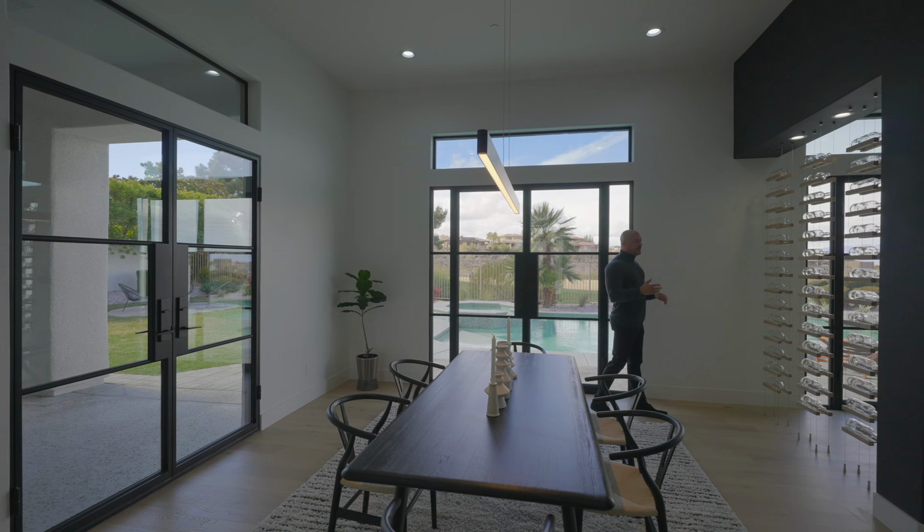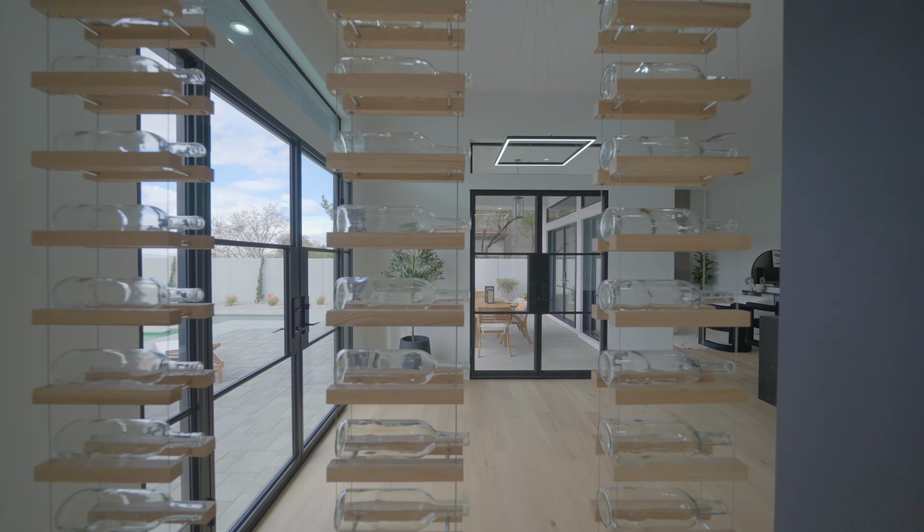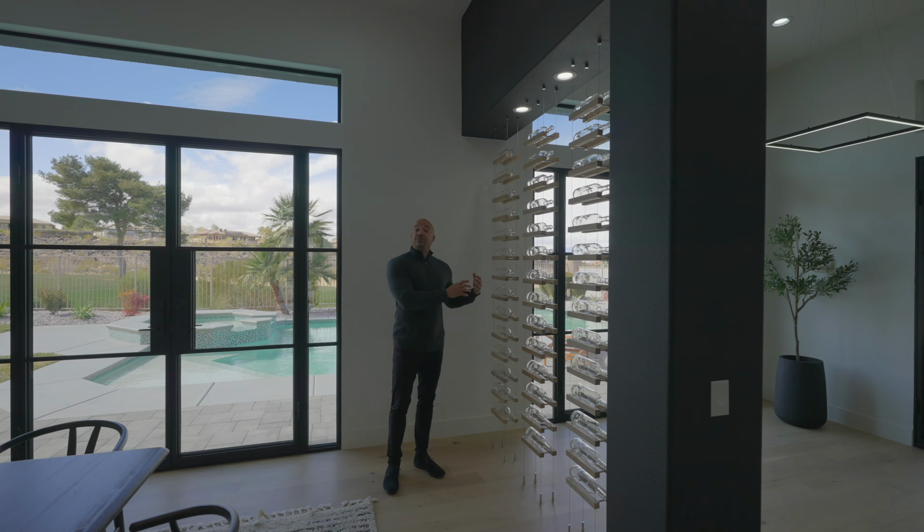And when we come over to this area, you can see how they kind of partitioned this formal dining to what we'll see in a moment is actually your breakfast nook area. So these are really more for decoration, but you have this wine rack. But again, I think this is more decorative. This house does feature a wine room, which we will see later.